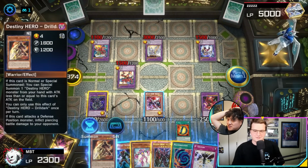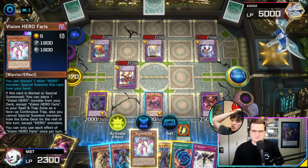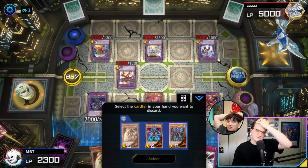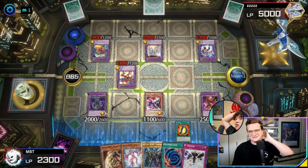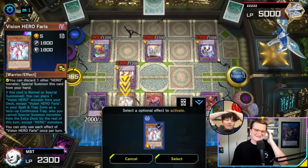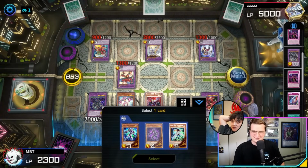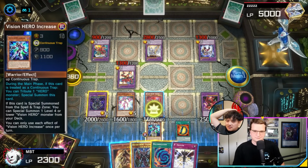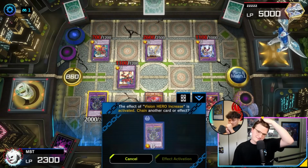Let's go. Plasma gets the E2, bro. Oh my god, Plasma is insane. Plasma's actually insane. Oh my god! See, guys, look at this. I give him too many turns, guys. I don't think I have Vions left. No, I do. Okay. Increase. Okay. Increase.